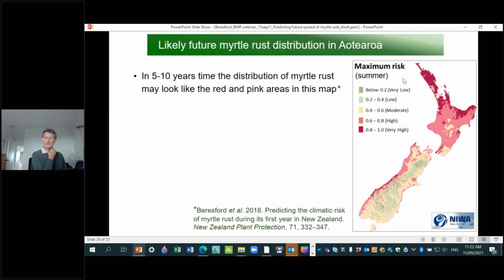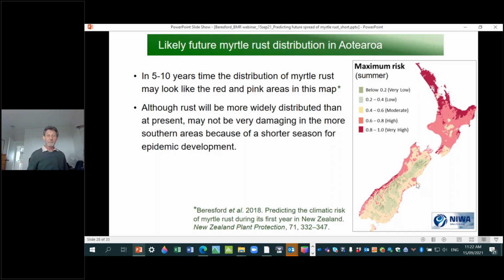And it shows that myrtle rust could well be from the far north all the way down the west coast of the South Island, to the northern South Island, Canterbury and other coastal areas in South Canterbury. I think this is probably where it will end up. But although it will be more widely distributed than at present, it may not be very damaging in the more southern areas because of a shorter season for epidemic development.